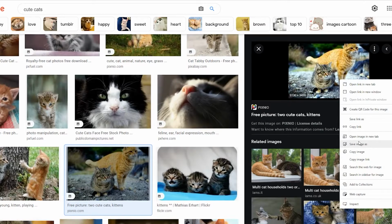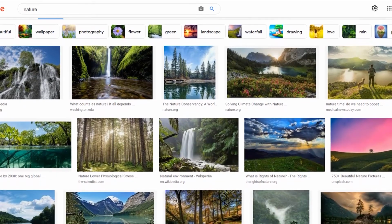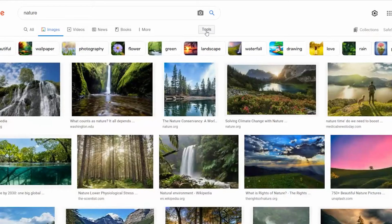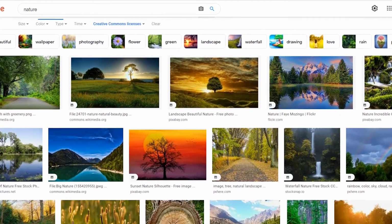You'll want to look for something different from there. As an example, nature, and by the way, take a look at how stunning these photos are. Once you've found one you like, right-click it and select Save Image As. Repeat this process for all of the images in whatever niche you choose until you have around 10 or so in various niches. Finally, you'll want to head over to the platform that I've mentioned numerous times.